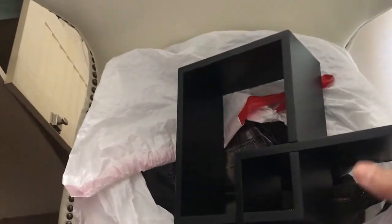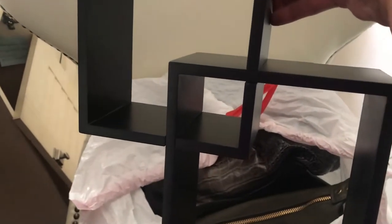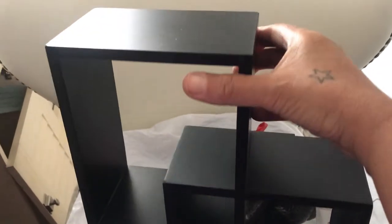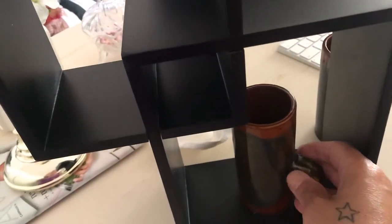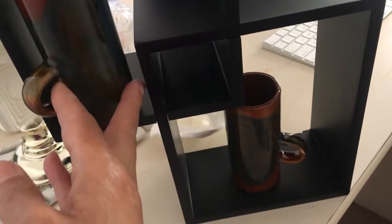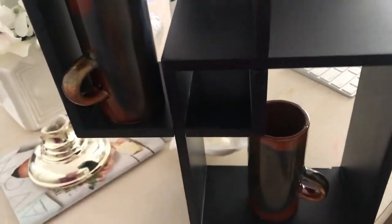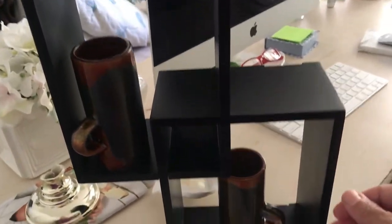This piece here is a decor piece you put on the wall, and I thought it was cute, but she let me have it, and I'm not sure if I'm going to keep it black. I might paint it white, knowing me. But these glasses go in here, if you want to put them in here. I don't know how I'll decorate it, but I think that's how she had them. But for the most part, it's cute.